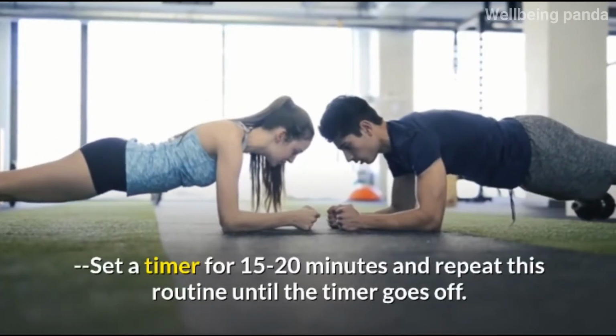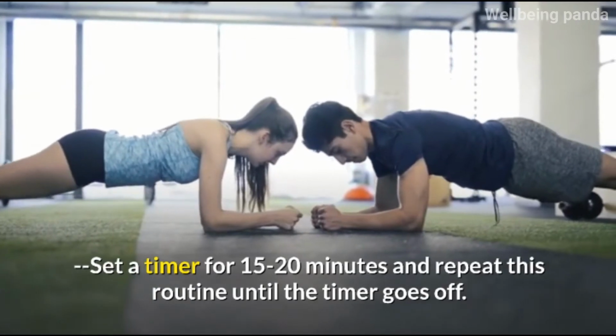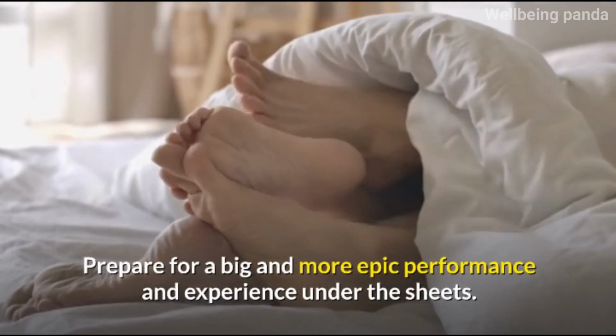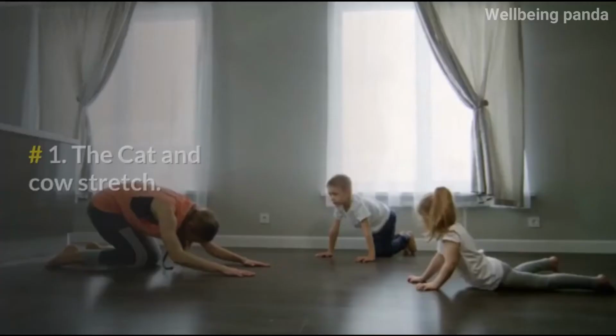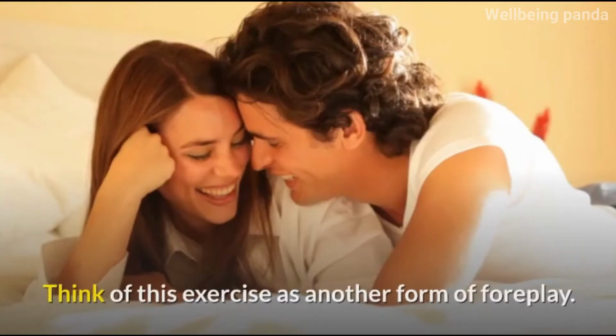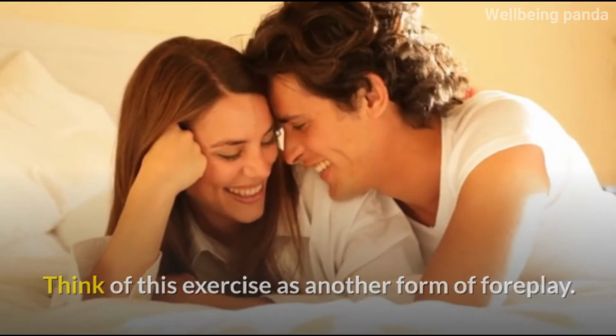Set a timer for 15 to 20 minutes and repeat this routine until the timer goes off. Prepare for a bigger and more epic performance and experience under the sheets. Exercise number 1 is the cat and cow stretch. Think of this exercise as another form of foreplay.